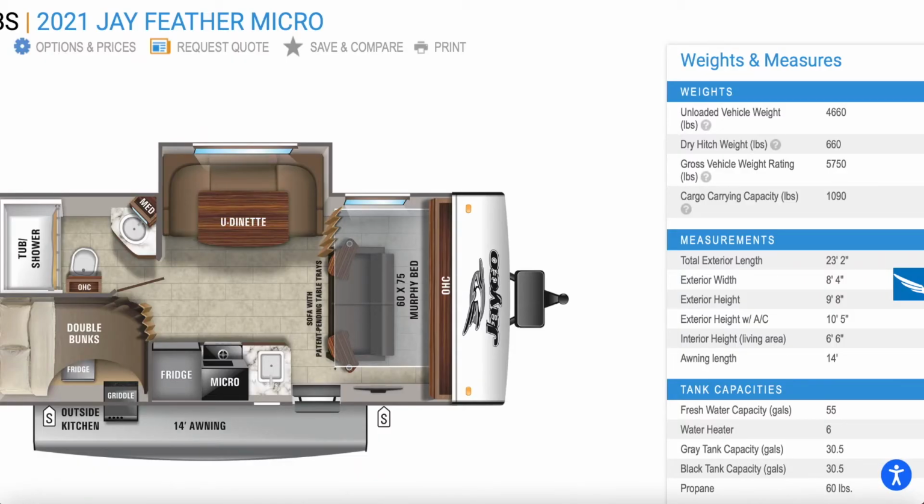So next off, we're going to go with a small one. This one could be towed by, if you have a Jeep, half-ton pickup, an SUV. It's a nice model. This is the 199 by Jayco. I think it's the MBS. It's kind of cut off here.